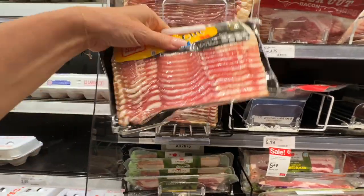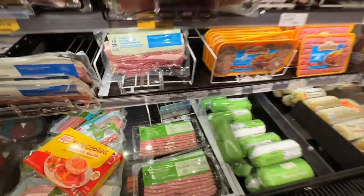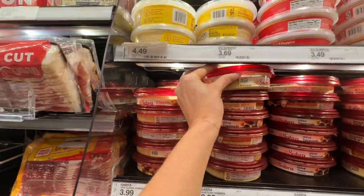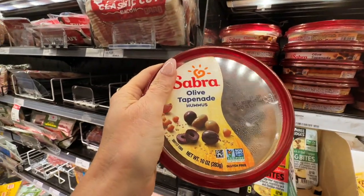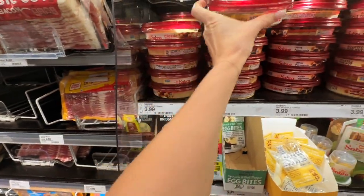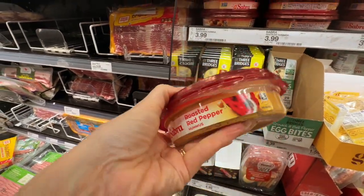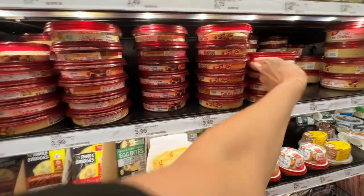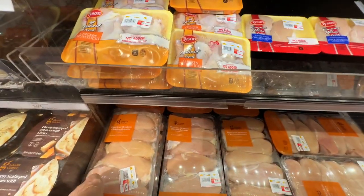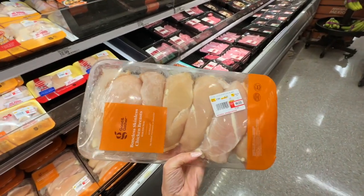Bacon, big cut bacon. $6.19. Uncured turkey bacon. Ooh, this looks yummy. Olive tapenade hummus. Not for you, Kevin, but for us. Roasted red peppers. I've seen this before in Australia, but we don't have the olive tapenade one. And I don't know why, but the chicken in America is a different color to the chicken in Australia.